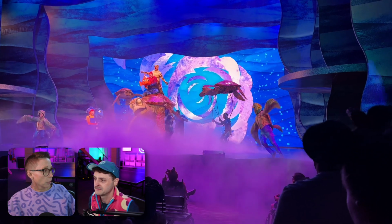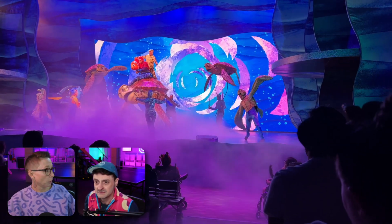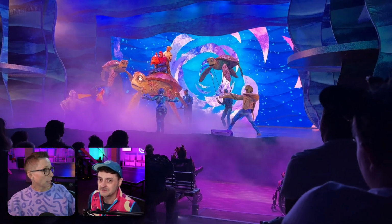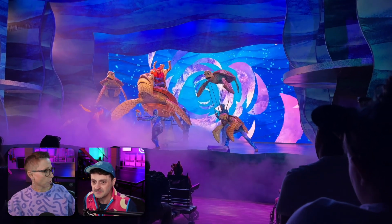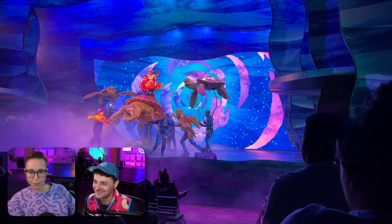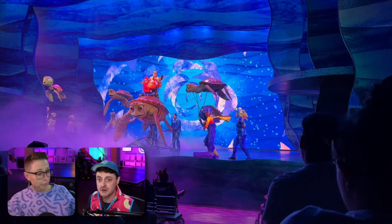Yeah, and it's a musical, but it's a shortened version of the entire movie. And it does a pretty good job of nutshelling it too. Yeah, it does. You don't miss much of the storyline. They took some liberties, but they did a pretty good job. Originally, it was a 40-minute show called Finding Nemo the Musical, and that started with previews in 2006, and it eventually opened in January of 2007.